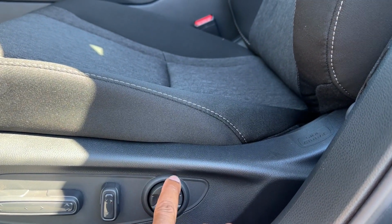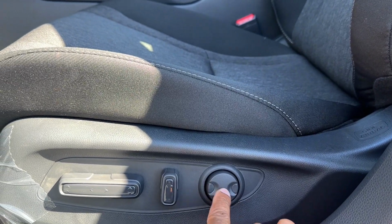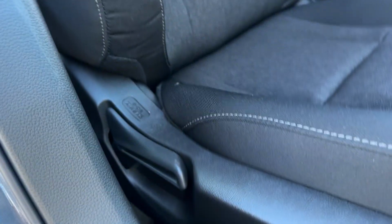And you do have lumbar in and out. Honda used to have lumbar up, down, in and out, but I don't know what happened. Most of their newer Hondas now have lumbar in and out. On the EX, the passenger side is manual, so you have a bar right there to move forward and back, and a lever right here to move your back forward and back.